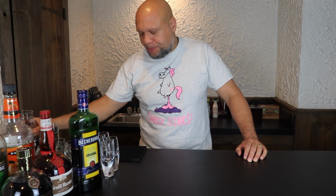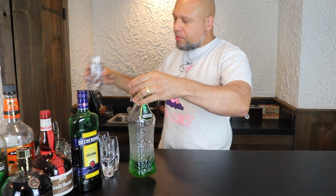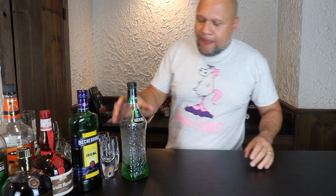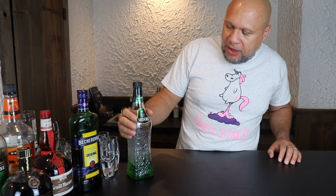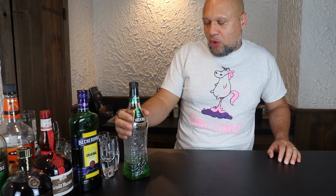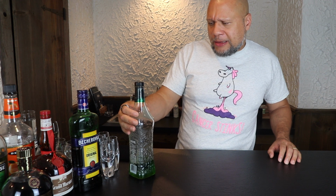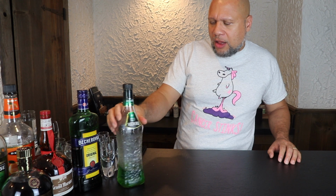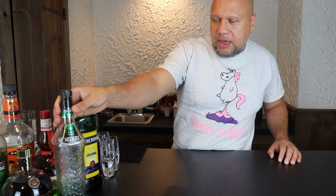Yeah, that's a good one. Let's see, what else we have? Midori. Another bartender's friend. This one gets pulled out a lot of times if you want a green colored drink. It's a melon liqueur. Fairly low alcohol, 20% by volume. But that's a standard.